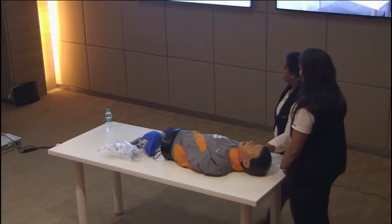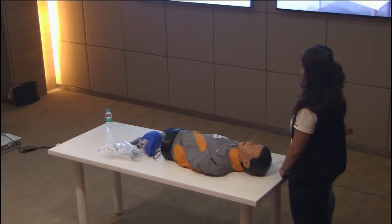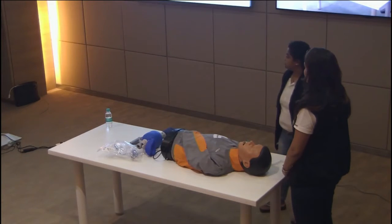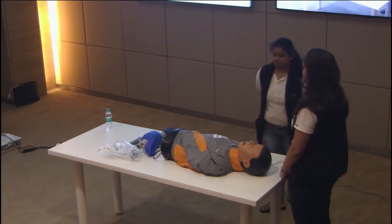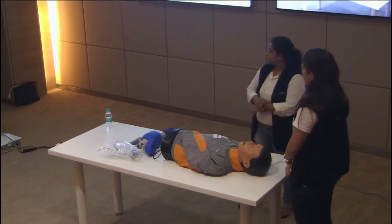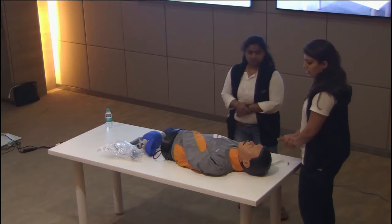Alright, so they do apply a nasal cannula, and we see the saturation has reached around 88, but it's still low and he is still breathing fast, at a respiratory rate of 38. So definitely she's added a nasal cannula, but it doesn't look like it's done anything for this patient. He's still sick. All right, so let me get back to what the other doctor will do further. I don't think the nasal cannula is working for him.